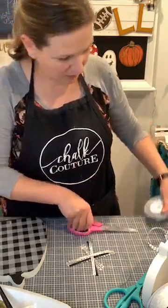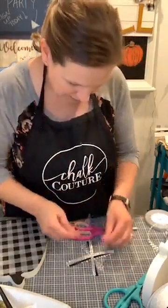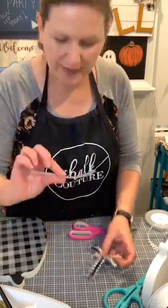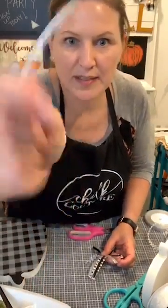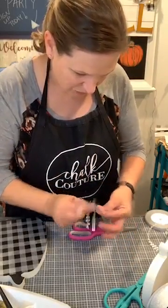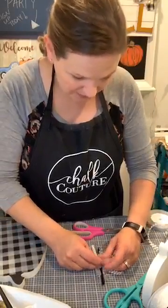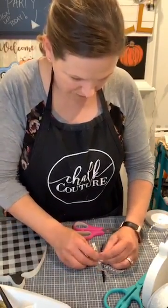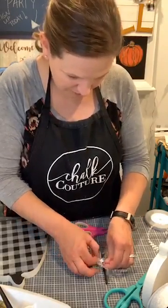I'm going to use another length of the skinny silver to tie this all together. I usually tie it from the front to the back. A lot of ribbons have a front and a back. This ribbon looks exactly the same on both sides, so it doesn't even matter which way you have it when you tie it, or on your bows. Some of them, it does matter. It doesn't look right if you have it on the back side, of course. This one, it doesn't matter, which is a benefit.